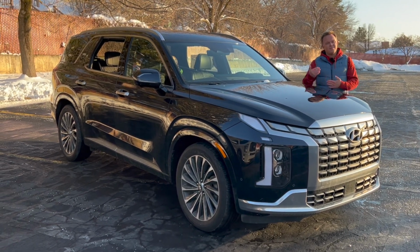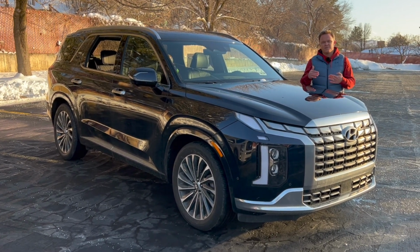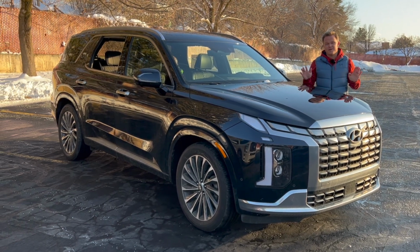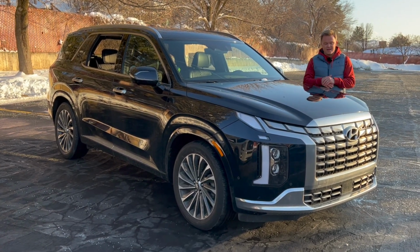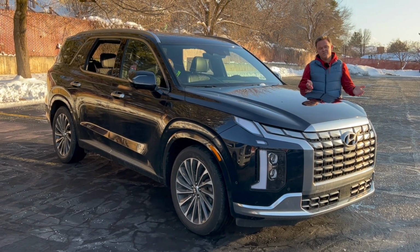I have my wife and my kids along for the ride today, and we want to discuss some of the things that we've loved about the Palisade, which is a lot of things. It's been amazing. This thing is incredible, and I just think it's one of the best family haulers on the market today. So let's go for a drive.